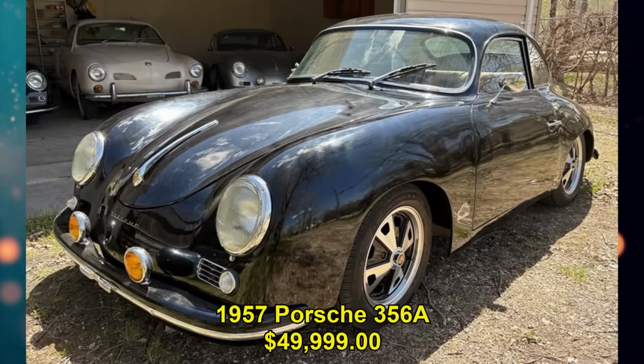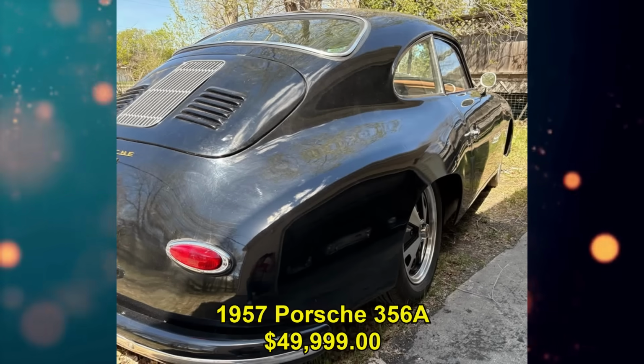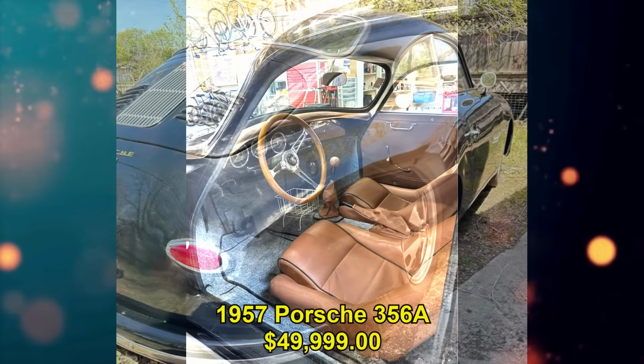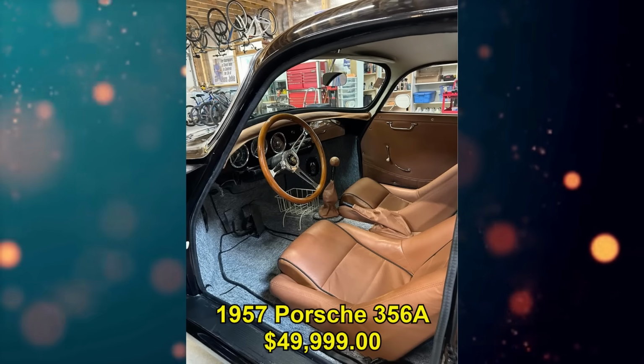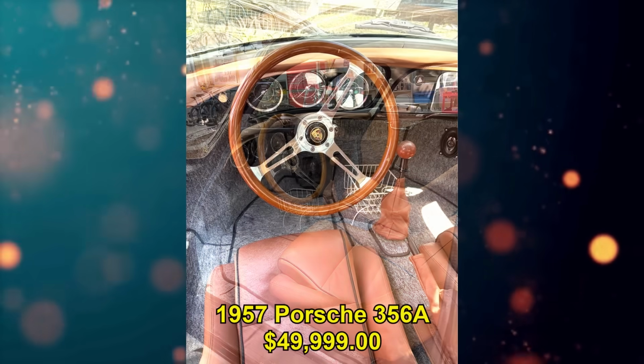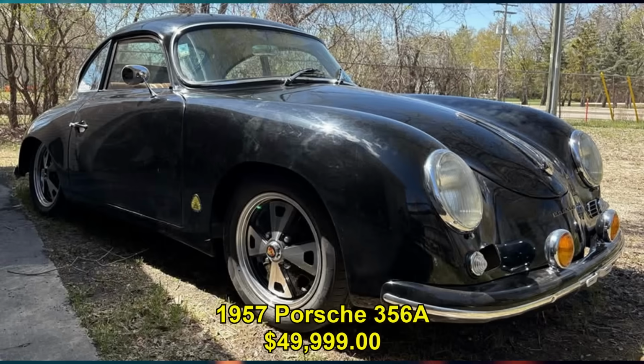Alright, here we have a 1957 Porsche 356A replica listed for $49,999 Canadian in East St. Paul, Manitoba. It has a manual transmission, and from the seller's description, Chop Shop Replicas presents this used coupe with a 1600 rebuilt air-cooled motor, 4-speed manual transmission, Manitoba safety inspection, daily driver, trades welcome.